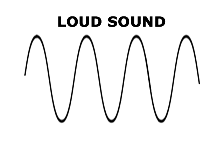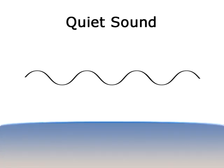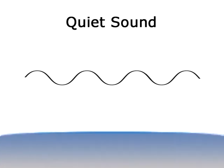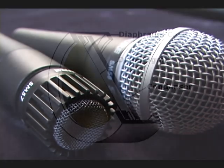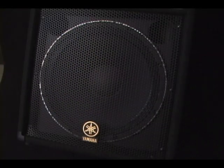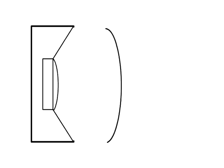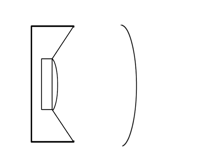Waves with large peaks and troughs we hear as loud, frequencies that are more ripple than something you'd want to surf on as quiet. In the microphone scene, we saw how transducers convert acoustic energy into electrical energy. So, to answer the first question, what's in a loudspeaker? The main element in a loudspeaker is the driver, which is also a transducer. Only this time, the transducer converts electrical energy back into acoustic energy.